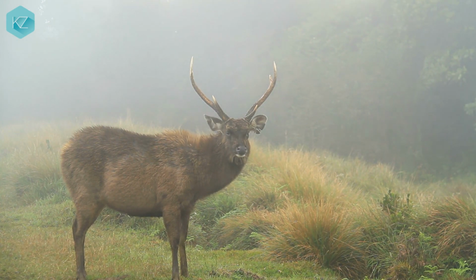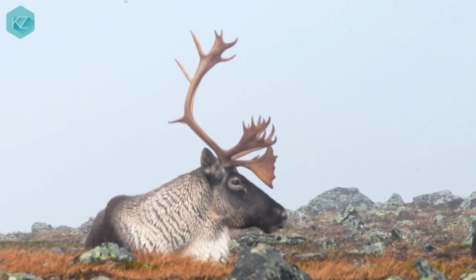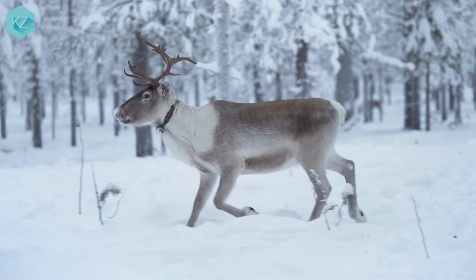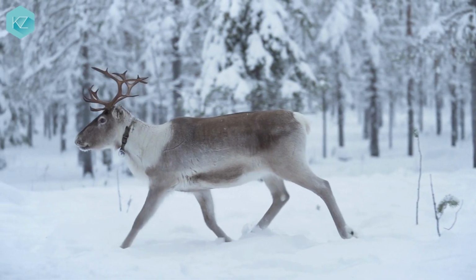Deer are highly adaptable to various climates and environments. For instance, the reindeer, also known as caribou, thrives in the harsh Arctic conditions. They have specialized hooves that act like snowshoes, allowing them to walk on snow and ice without sinking.